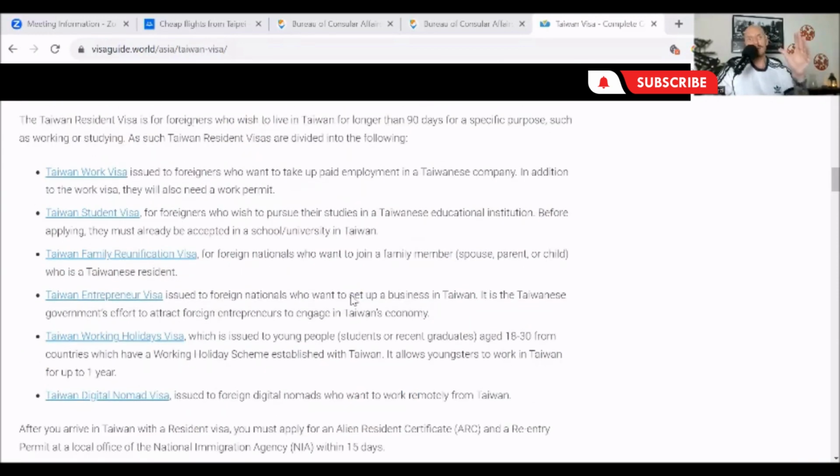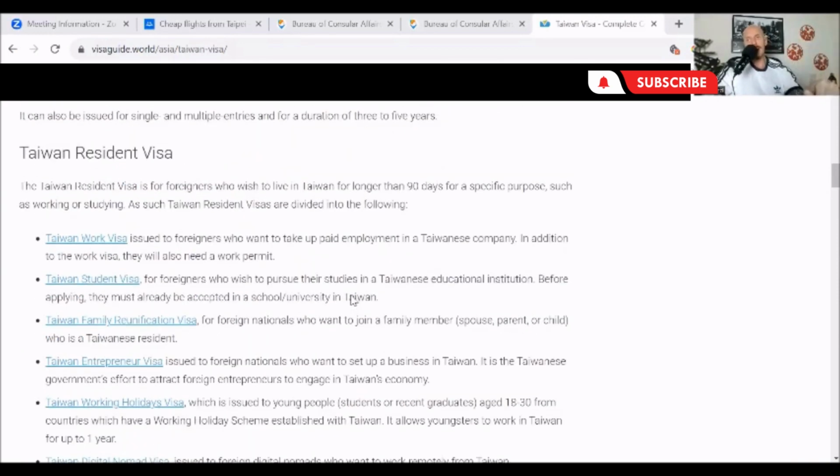So this is a really useful page. Like I said, it's in the link. Amazing information. This tells you everything you need to get yourself to Taiwan, which is the first thing to do. So there are all the important websites you need. All the information you need is in those links.